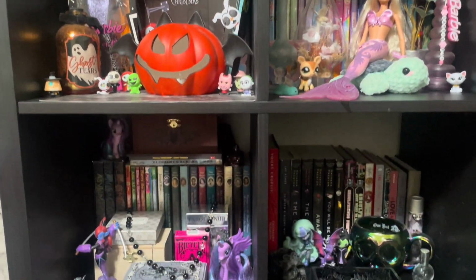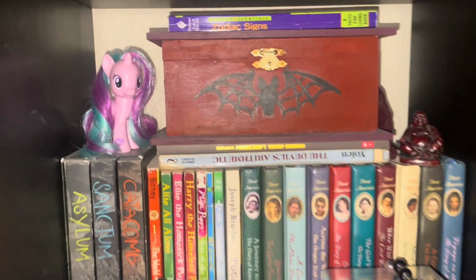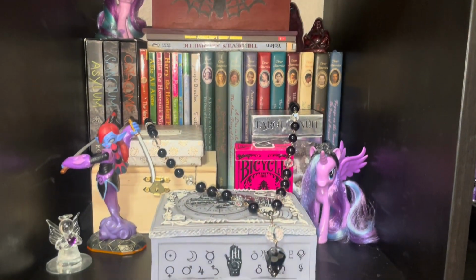Below these shelves are my last two themed shelves. To the left is my spiritual shelf that has all of my favorite My Little Ponies, Ninjini from Skylanders, and all of my spiritual items and such.